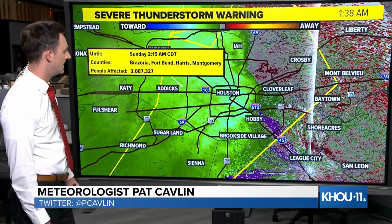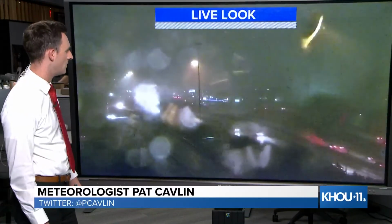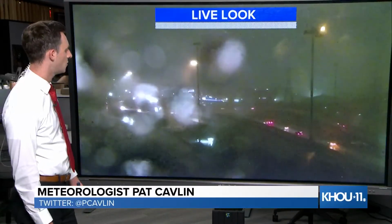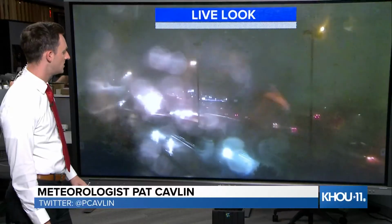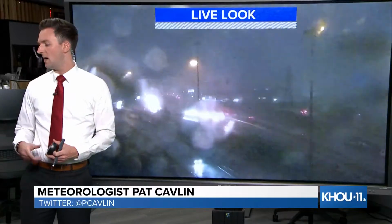So this is, again, a lot of rain out there. This is the Southwest Freeway. I believe this is just north of the Loop. So we're looking out towards the north and west here. A couple lightning strikes, blinding rainfall. That's pretty much the name of the game here. Blinding rainfall, gusty winds, couple lightning strikes.